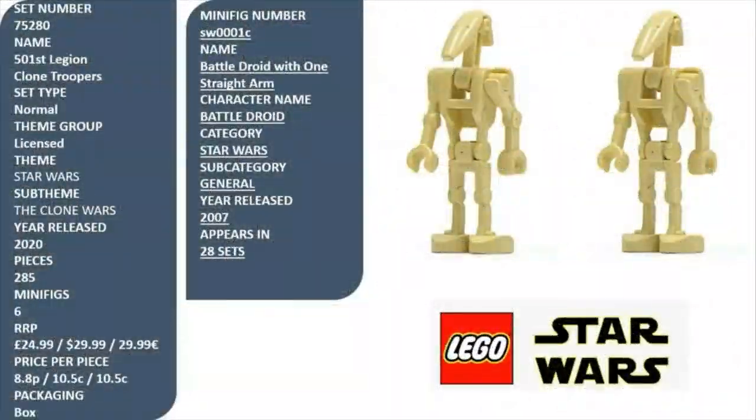LEGO bricks and pieces are tested in almost every way imaginable to make sure that every building set meets the highest safety and quality standards on planet Earth, and in galaxies far, far away.